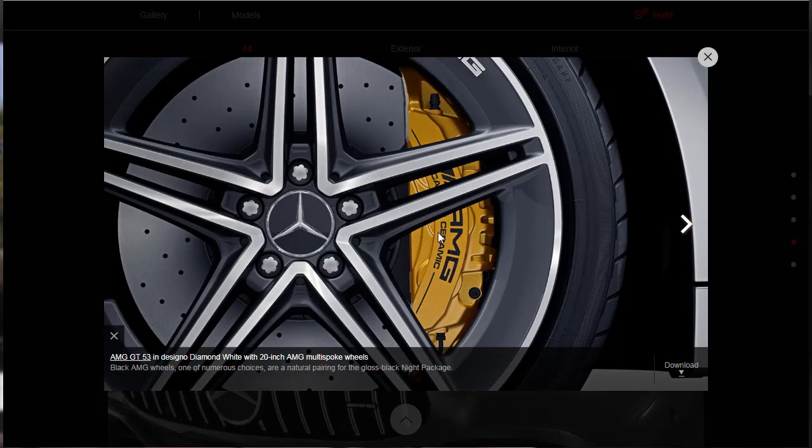Those surely have a carbon ceramic option. We'll find out, though. We will find out if you can put carbon ceramics on the GT53. Even if you can, I don't think we will. It'll be an expensive option that just seems overkill for the GT53 especially.